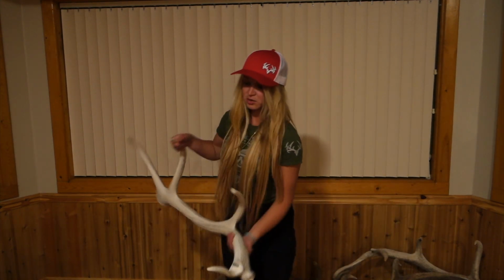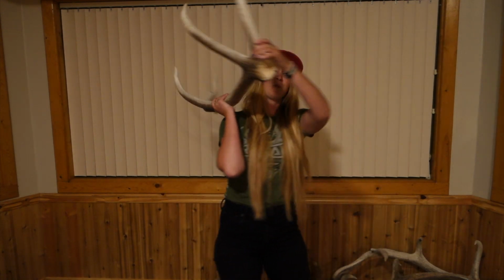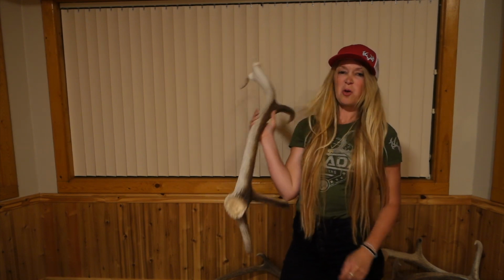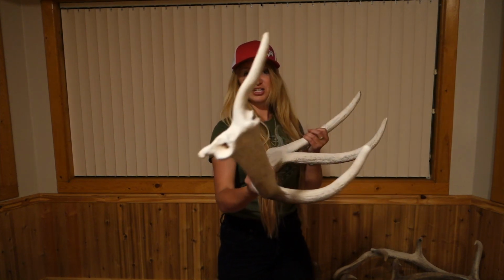All right, another single. This I found on day 4 along with a set, which I'll show you next. When I found him on top of a ridge, I was like, oh man, he's broke. Bummer, because it looks like he has good fronts. He's not broke, he's just a freak bull.